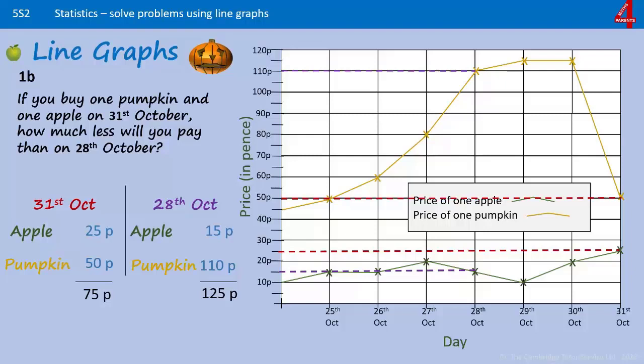Even though they're the other way round, we do the same thing. We take the smaller amount away from the bigger amount. So 125 take away 75, which leaves us with 50 pence. And remember, this time the question has asked us how much less will you pay. So you're going to pay 50 pence less on the 31st than if you'd bought the same items on the 28th.